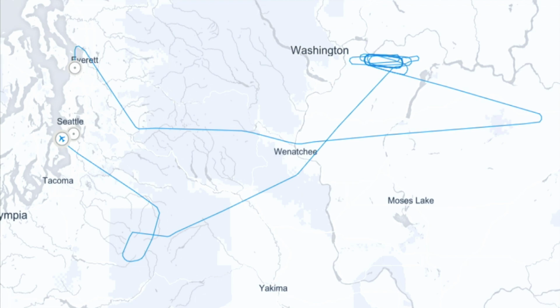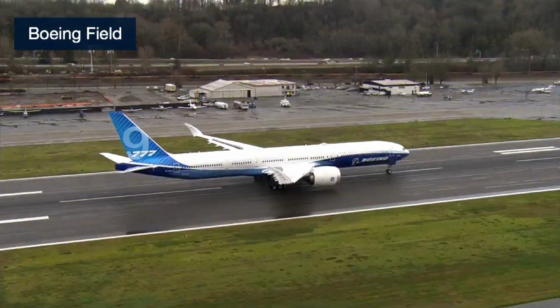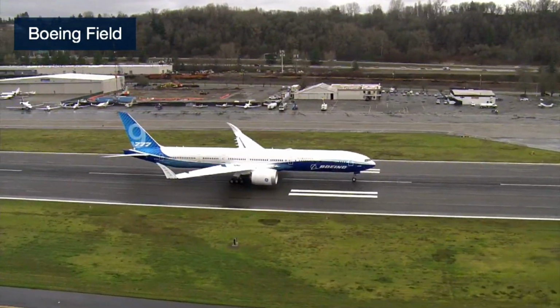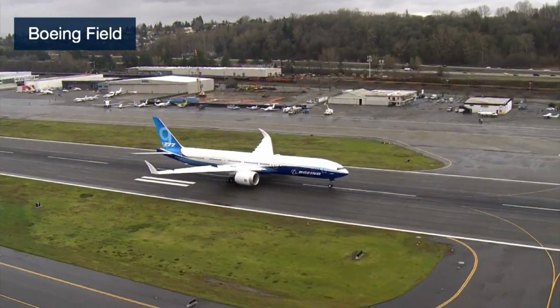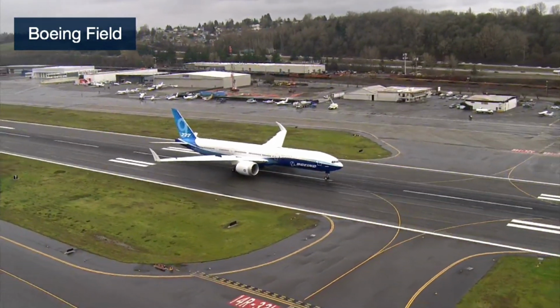Very cool. So as I mentioned before, this is the map of where the airplane flew today. We took off from Payne Field, went over to the east, did some testing up there, as Josh mentioned, about a 4-hour flight. And then the aircraft has come and landed here at BFI. Just watching it roll down the runway. Yeah, these are beautiful images.